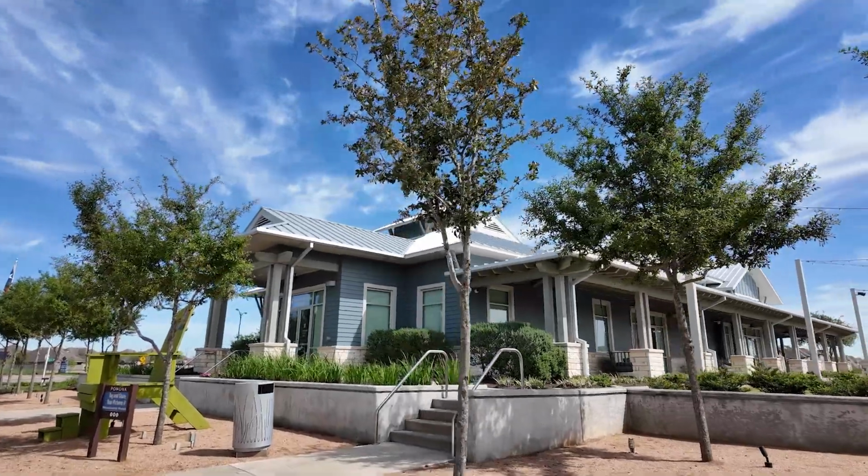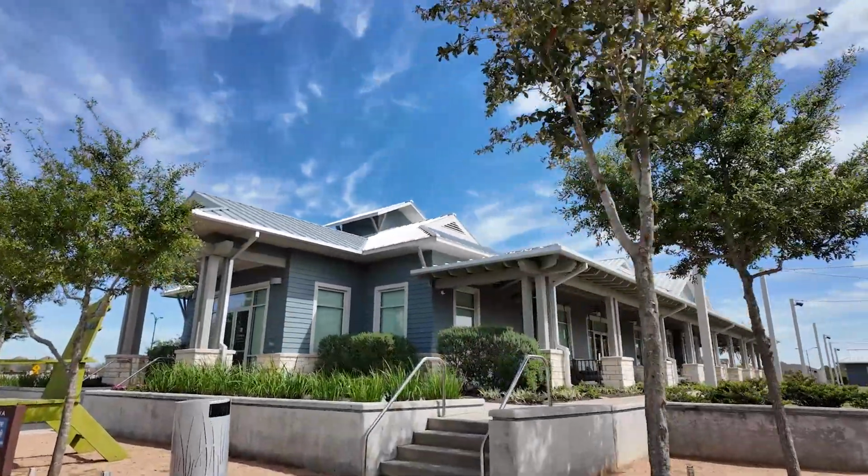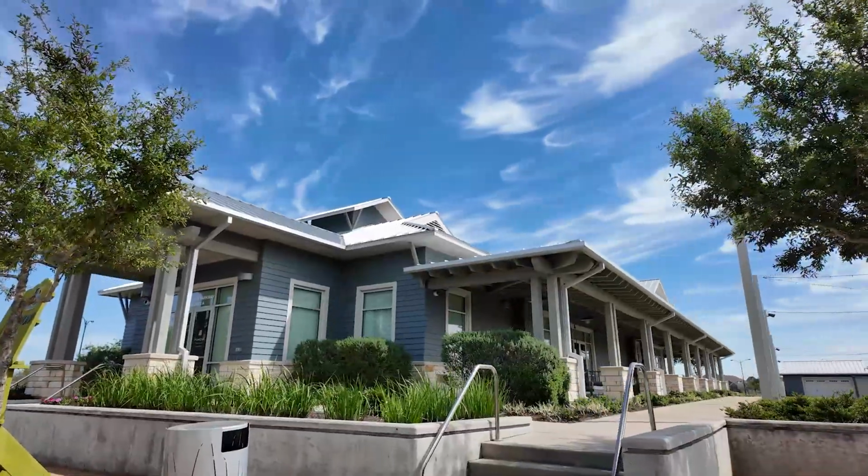Another one of the pros of being in a community like this is that some of the other neighboring communities don't allow you to build this big. I don't know if you can tell, but some of these are close to 4,000 or maybe 5,000 square foot homes behind me on this first row. That's also something that is a little bit different for this area.